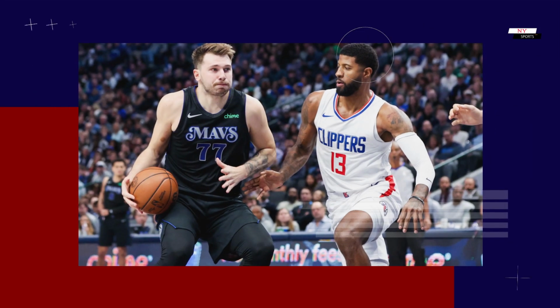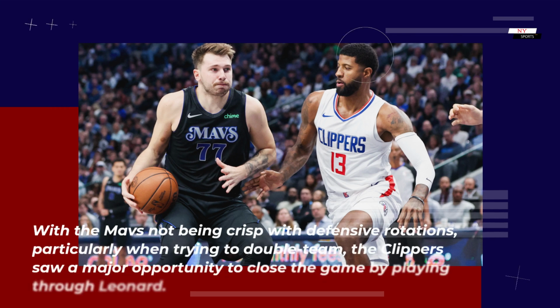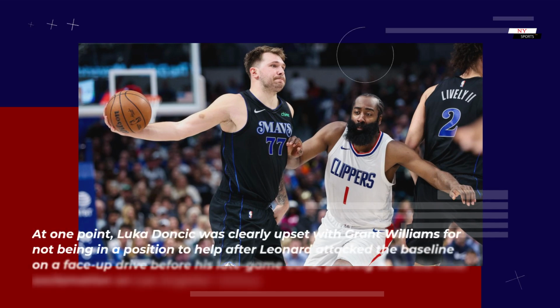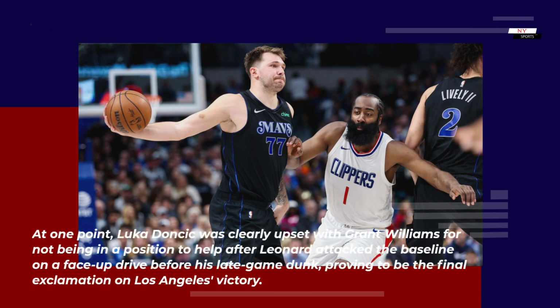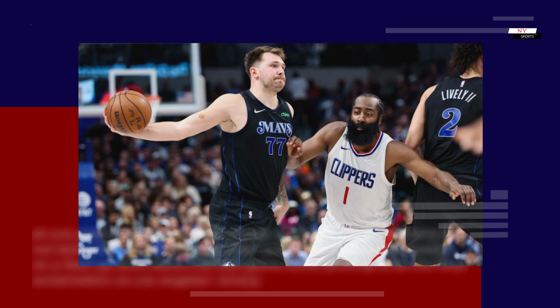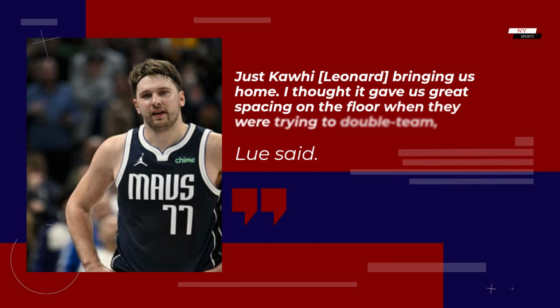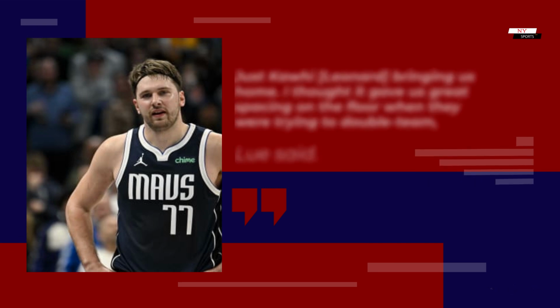With the Mavs not being crisp with defensive rotations, particularly when trying to double team, the Clippers saw a major opportunity to close the game by playing through Leonard. At one point, Luka Doncic was clearly upset with Grant Williams for not being in a position to help after Leonard attacked the baseline on a face-up drive before his late-game dunk, proving to be the final exclamation on Los Angeles' victory. "Just Kawhi Leonard, bringing us home. I thought it gave us great spacing on the floor when they were trying to double-team," Lue said.